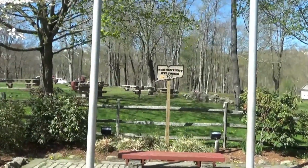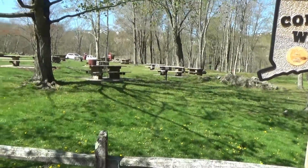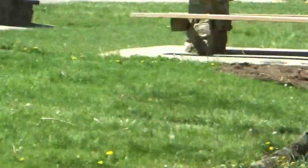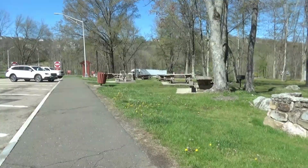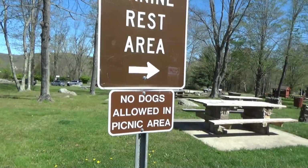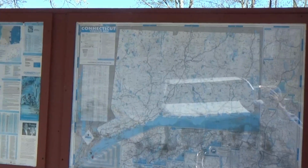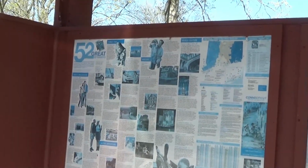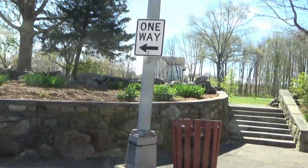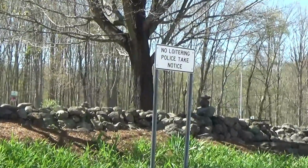And Connecticut welcomes you. And there is a large grassy area for picnicking. They got barbecue grills, lots of picnic tables, and there are several signs like this showing where the canine rest areas are. And this kiosk has a Connecticut state map here and information that you can read about things to do in Connecticut. And they even have some really nice landscaping here. But don't forget, the police take notice of all that loitering you're doing.